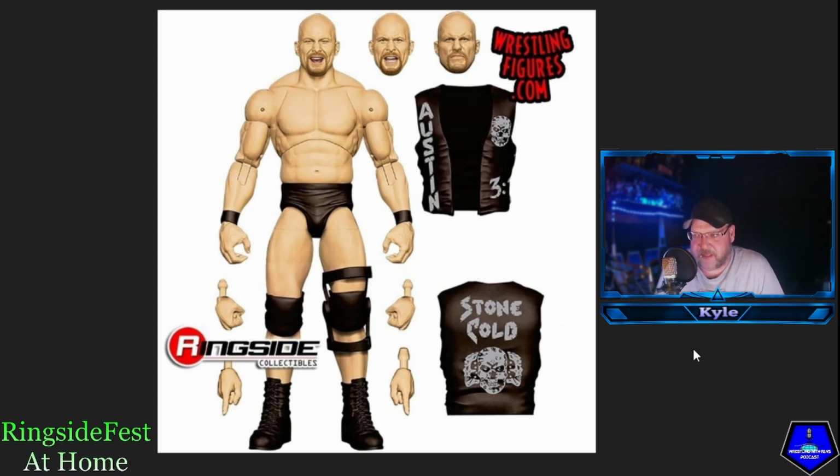He's going to have a vest, multiple hands. Now, it looks like on this render image, it's the pointy hands. I really hope they can get away with putting middle fingers in the box. That would be great. The Figuarts figure does come with middle fingers.